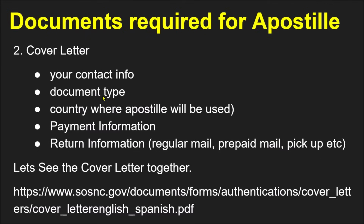So basically you mention the birth certificate and the country where the apostille will be used. If you are using it for the purpose of OCI of the minor born child, then you would mention it as India. And you need to provide the payment information, that is, whether you are making the payment by check, money order or cash, and also return information. Applicants might apply through mail as well. So the office wants to know how you want the document, which is the birth certificate and apostille, returned to you. Is it through regular mail, prepaid mail or pickup? So that information also needs to be provided, and the cover letter can be obtained from this website.